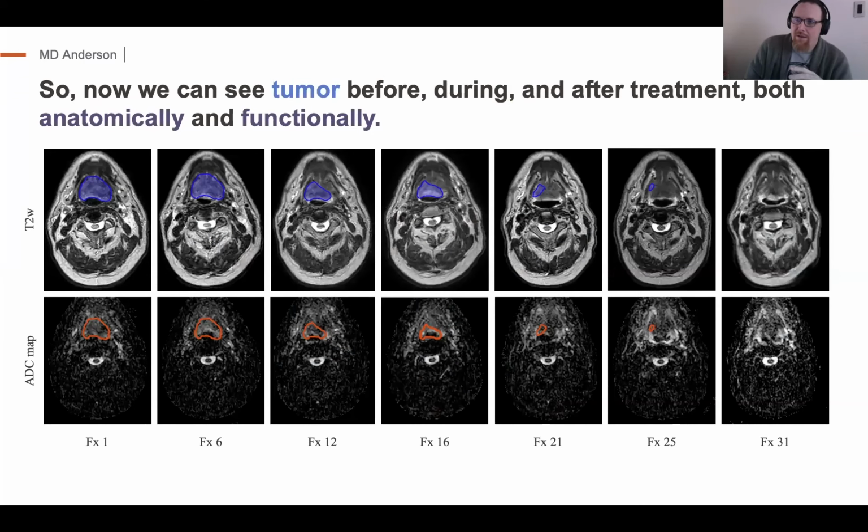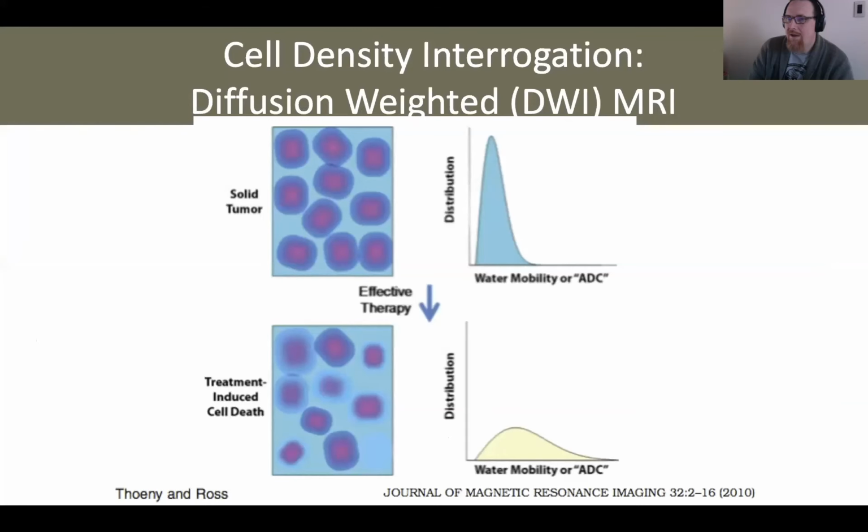What's also cool is while we're getting that information, the MRI, we do mid-therapy, and the MR-Linac allow us the capacity to get functional diffusion-weighted imaging. So this is that functional DWI tracking the same volume that you see on the T2-weighted image each day for anatomic assessment.